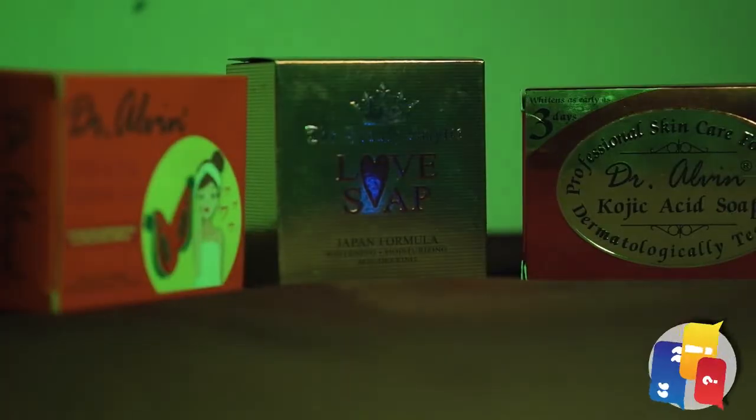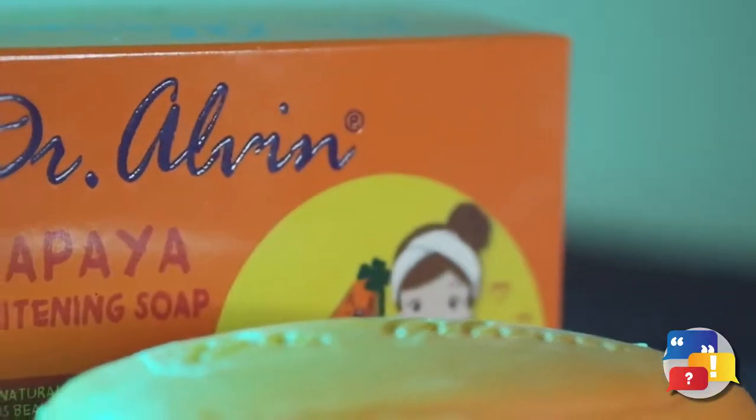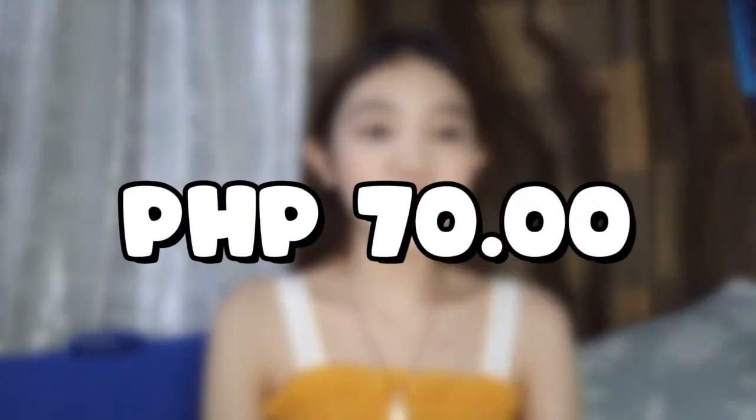Introducing the professional skincare formula, Dr. Alvin Kojic Acid Soap. Let's start with the price. Dr. Alvin Kojic Acid Soap is for only 70 pesos.